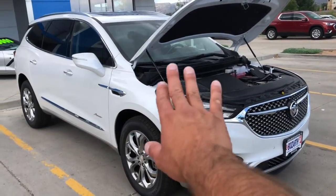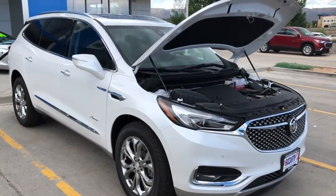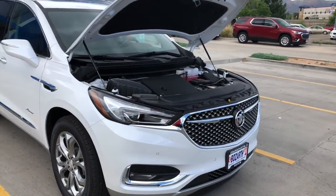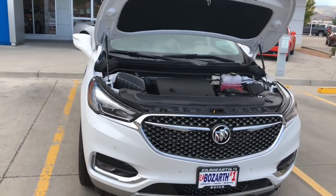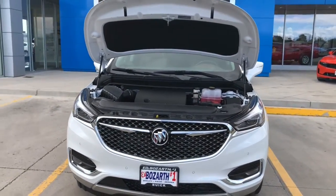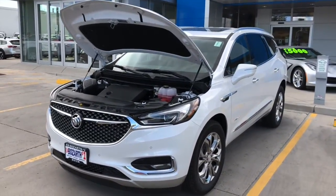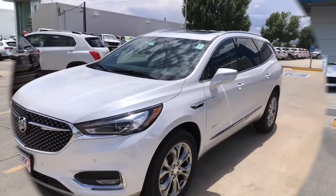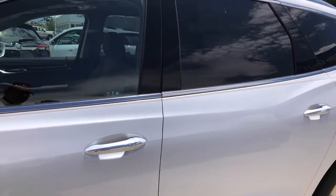Oh, lest I forget, this vehicle comes with a 9-speed automatic transmission. It is smooth as butter. You'll hear it shifting, but you won't feel it, and it just responds extremely well. Definitely a treat on the highway. This is what makes Buick one of the really classy vehicles to drive. Comfort is just beyond words. Now let's take a look inside this vehicle and see what magic happens inside.